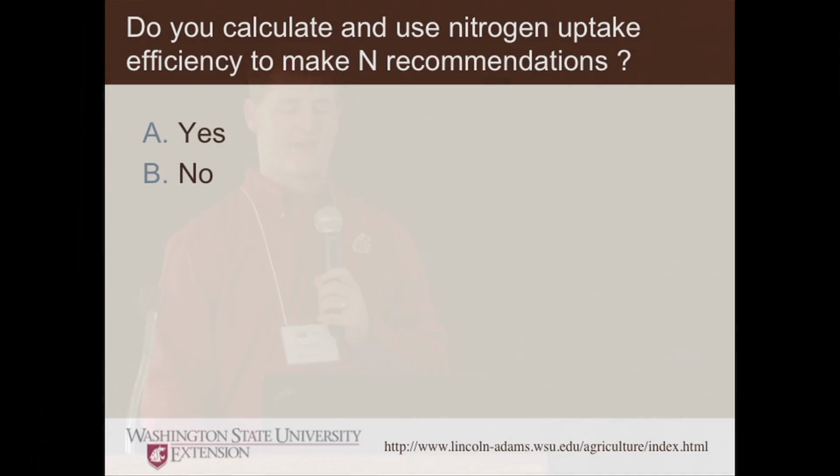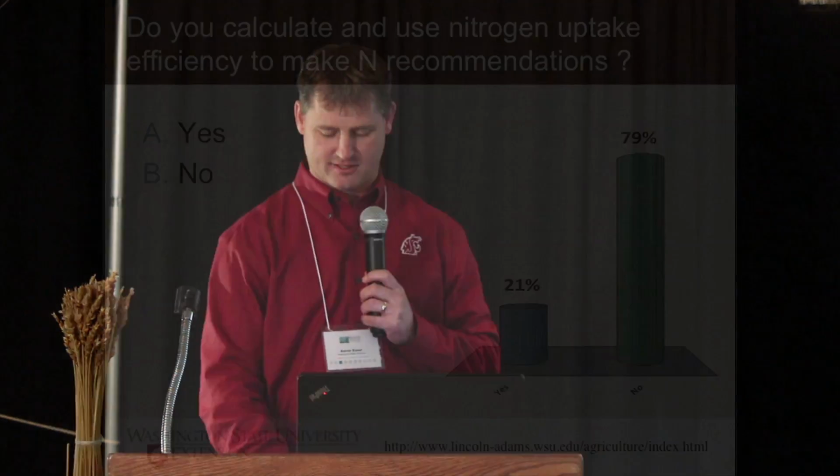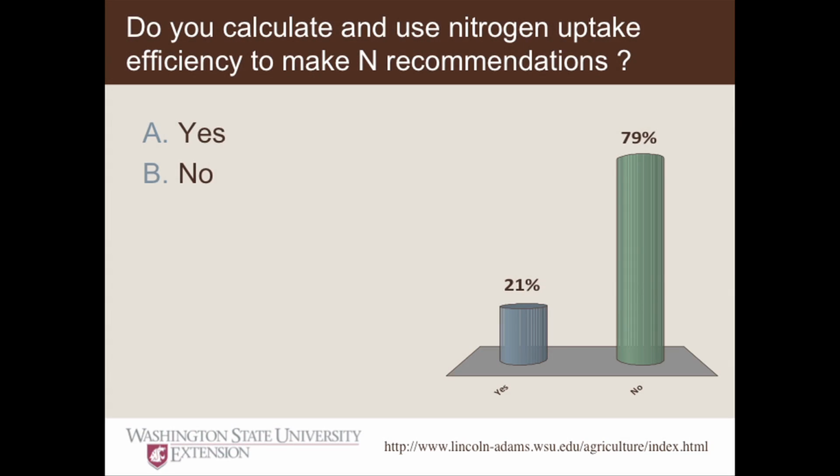The other question I've asked is, do you calculate and use nitrogen uptake efficiency to make recommendations? It's a different question. We asked them earlier if they know how to do the calculation. Sometimes it's easy to know how to do it, but this is actually asking them, do you actually use the calculation to make nitrogen recommendations? And we get a different answer. 21% of them said yes, that they used this, and 79% said no. So once again, we've got some more learning curves yet to go as far as getting growers to utilize this technology to help improve their nitrogen recommendations.